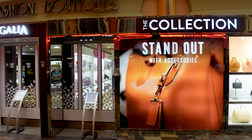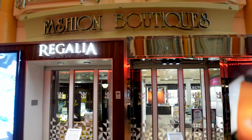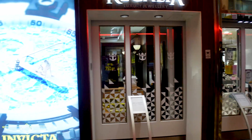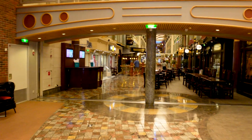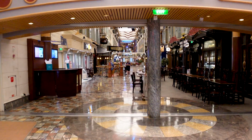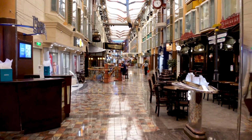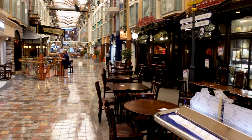You've got the Fashion Boutique collection here. That's going to be more your high-end shopping on the ship, with Regalia really being the higher-end watches and luxury gear that you're going to be looking for. They used to do shows, have bands on here. That has kind of gone away in the post-COVID world, so you're not going to find a lot of activities currently on the promenade, which I think is unfortunate because it just drew too big of a crowd.